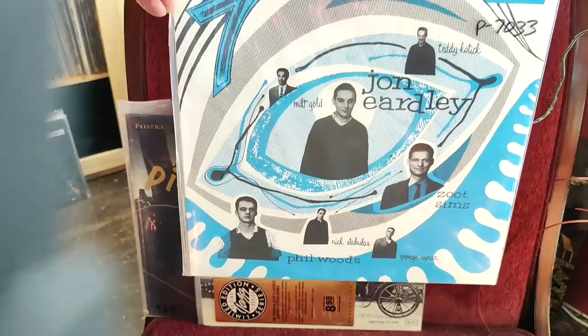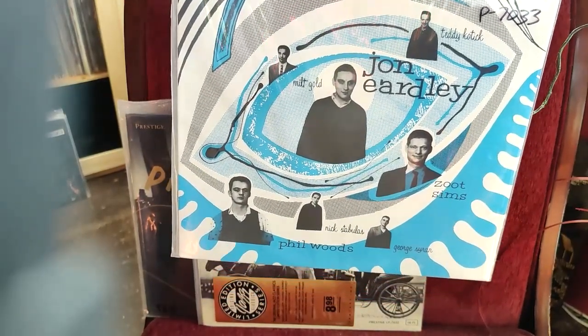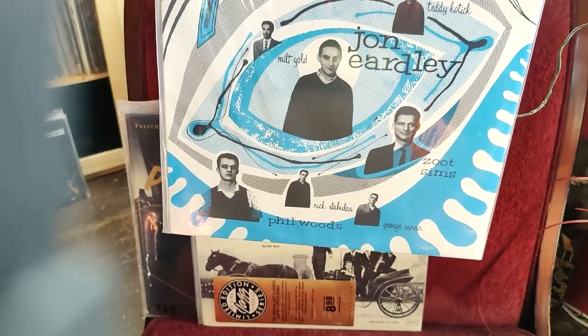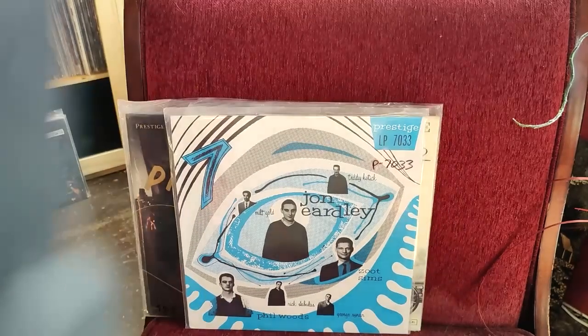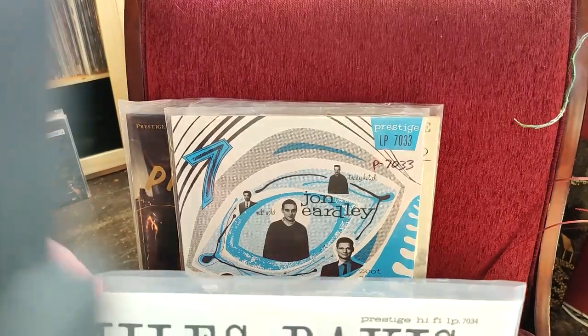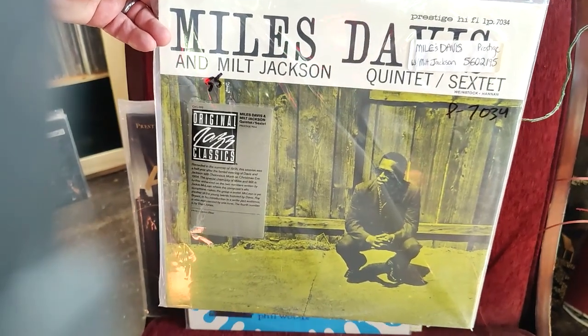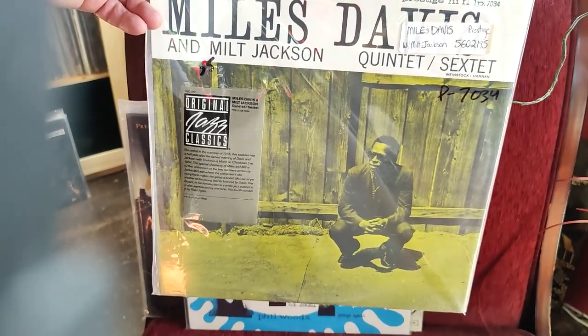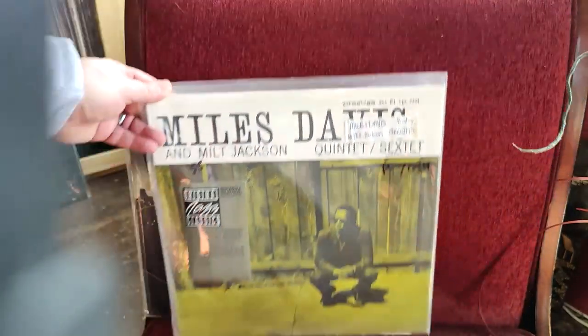Here's John Eardley, another great player with Teddy Kotick, Milt Gold, Nick Stabulas, some Western players on that, Zoot Sims, Phil Woods. Young kids throwing it down, you know what I mean? Playing that modern sound. Here's Miles Davis with Milt Jackson, Quintet Sextet from two different sessions again. Cool cover. Always a Milt Jackson fan.